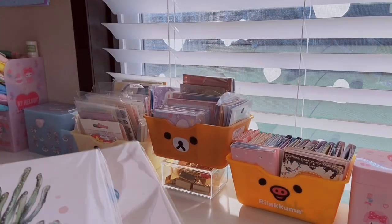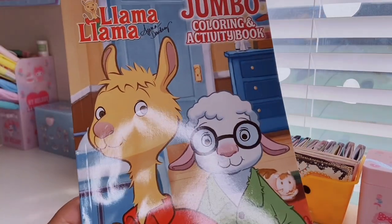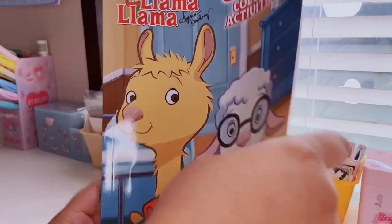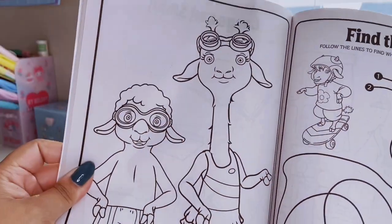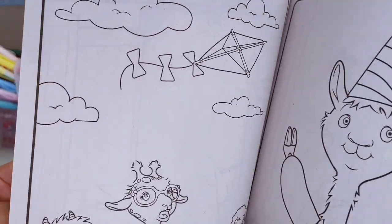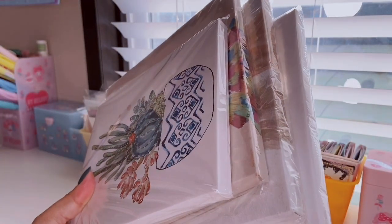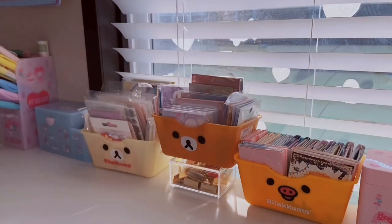Okay, so I did get a coloring book because I love coloring. So much fun. It's this Llama Llama Jumbo Coloring and Activity Book. I mean, it's about a llama. It's actually from a book, and they made a Netflix adaptation for children. But I thought this was cute, though. So it just has different pages to color and different activities. So I got that.